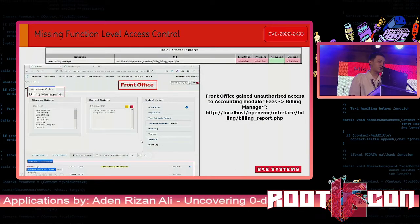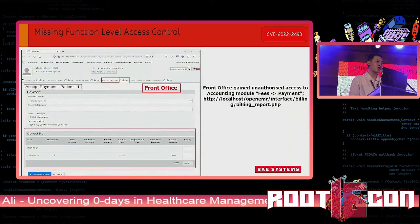And this is the second POC. It's quite similar to the first one, but this one is the billing and payment modules. This module also cannot be viewed by the front office, but in this case, we managed to capture the endpoint and browse it in this user session, and we can see the billing manager. On the bottom, we can see there is a patient payment record. If we click further on the patient record, actually we can issue the billing without paying any fee. So we can get free medical consulting on this.